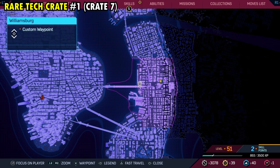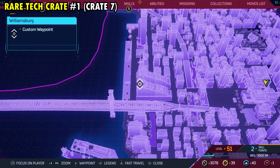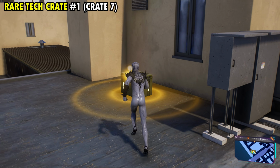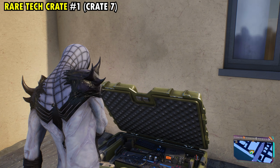Number 7 is located on the far western side of the district. This one's going to be on top of this really weird looking building that almost looks like a staircase. But once you make your way up to the top of this, you'll see it pretty quickly. This is going to be our first rare tech crate of the region, but overall tech crate number 7.